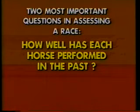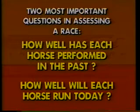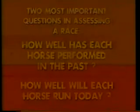Now we can move on to approach the second question, which, if you recall, was, how well will each horse run today? This is much more fun, but first we have to learn to decipher the information and layout of the Thorograph sheet. Let's start with the most important concept. The lower the number, the better the race.